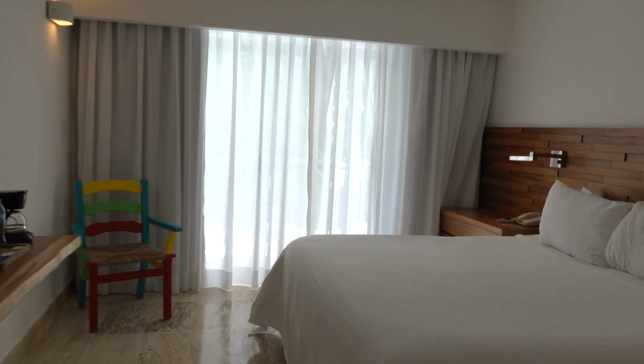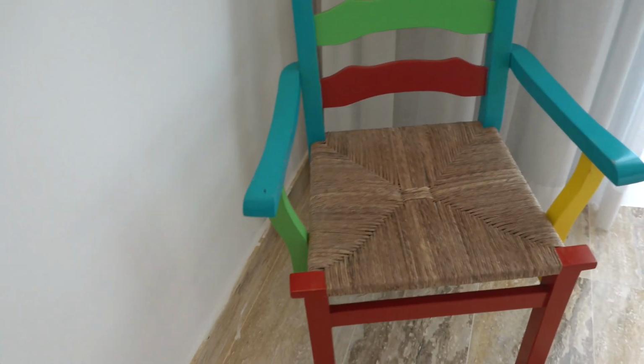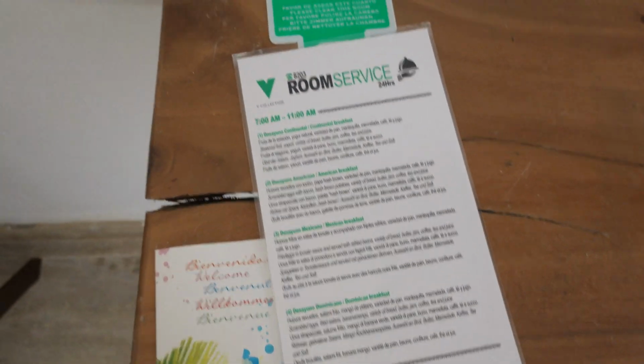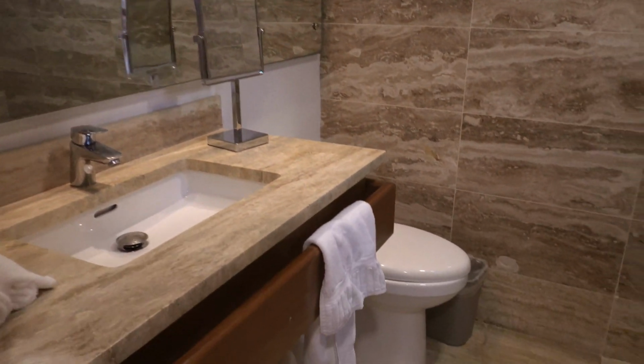Room tour. So we have a double bed, TV, we have coffee, water, coffee machine, a little chair. We have this beautiful balcony, as you can see here. You have free room service, almost 24/7. Let's see what we have here. An umbrella, a robe, you can hang in your laundry, an ironing board with an iron, and here we have the bathroom.